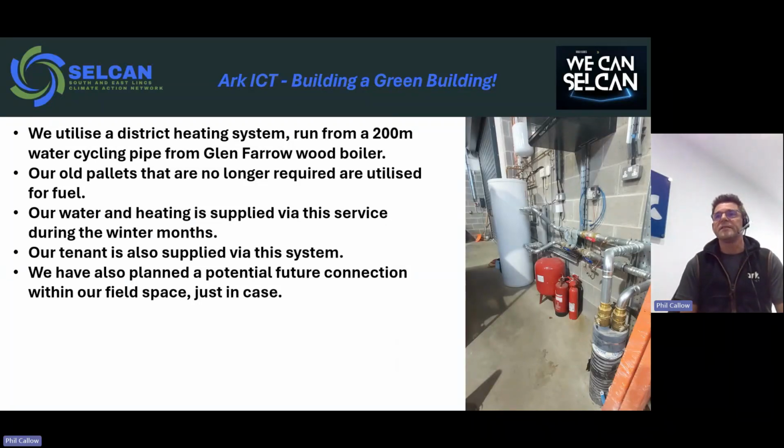So we utilise a district heating system. It just so happens that we are 200 metres away from Glenfarrow, and Glenfarrow do wood boiler solutions, as well as district heating systems. Through the process of us buying the land, we had a throwaway comment one day, well, why don't we just plumb into your boiler, as they already had one outside? And actually we thought about it a bit further, and there was no reason at all why we couldn't plumb into their boiler. So you'll see on the image on the right hand side there is a big pipe in the bottom right hand corner.